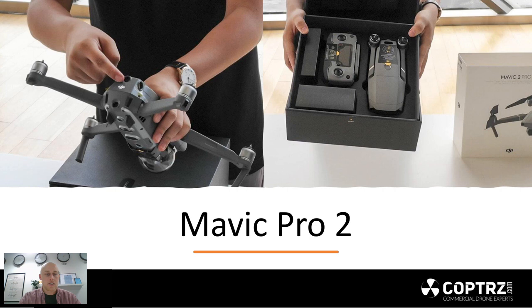But sometimes you need to concentrate on the controller. And if you're moving in close to something, it's very difficult to keep going back and forward. So you just concentrate on the controller, obviously within line of sight, but having the assurance is going to give you some really good peace of mind.